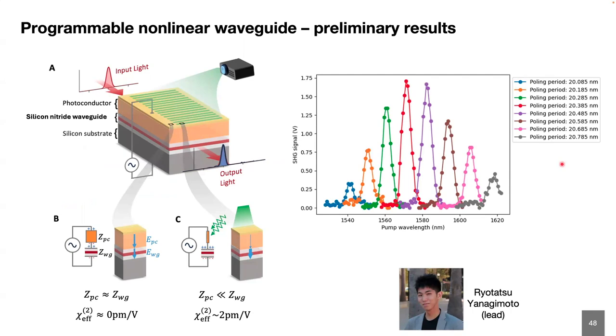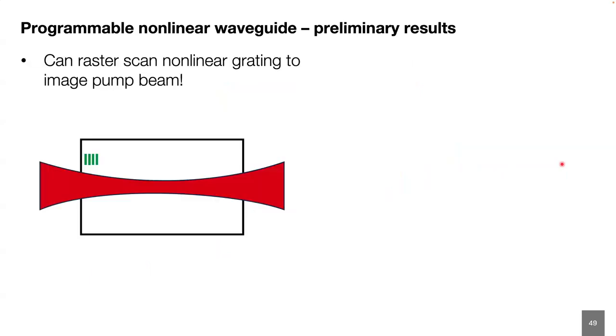So let's say you have a broadband pulse coming in, you can do some kind of pulse shaping. You can carve out what parts of the pulses you want programmably using this platform. And we actually have some preliminary results on that as well. Even though this plot looks like it's the same thing as temperature tuning, it actually opens up more possibilities.